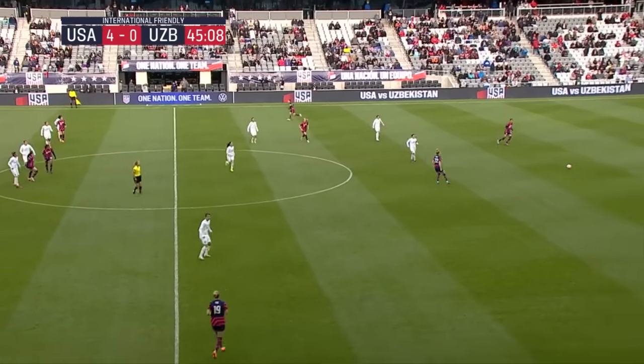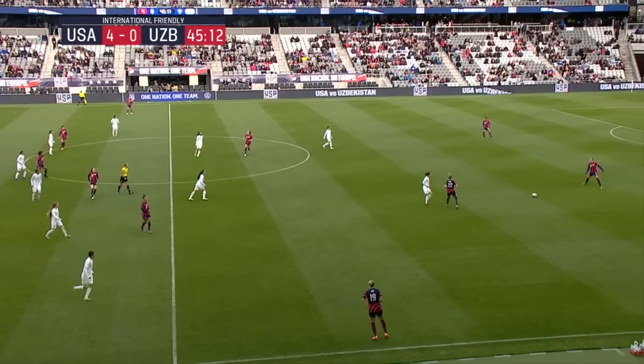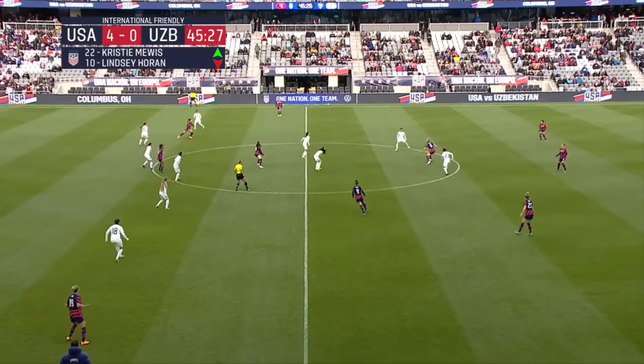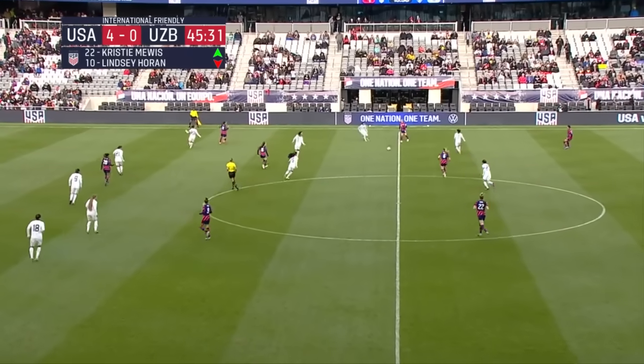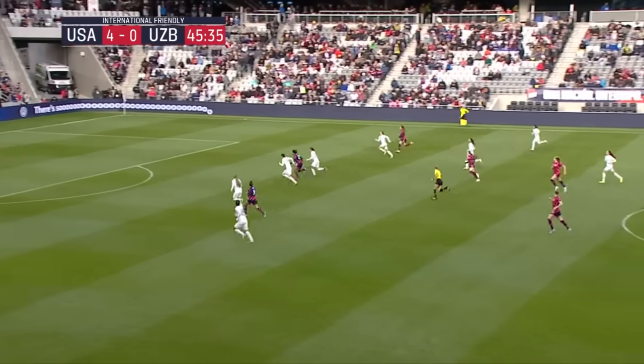USA in the red and blue, a little bit of white trim on those uniforms. Yeah, they started slowly from a finishing perspective, but they were still creating plenty of opportunities. And we talked about watching whether or not they would control this game. We knew they would in possession, but did they limit the countermeasures?